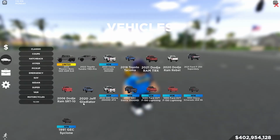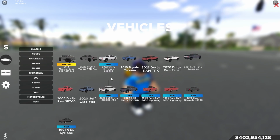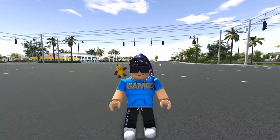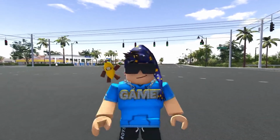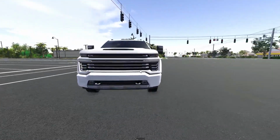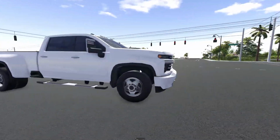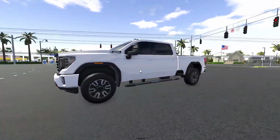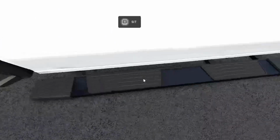Now let's get to the pickups. Oh my god, there are a lot of pickup trucks. So I guess let's just do this in a nice fashioned way and get a little view around each car super, super fast. First car we have is the 2022 Chevy Silverado 3500 HD. The next car we have is the 2022 GMC Sierra. Dude, honestly, these are so detailed. I love these little steps.